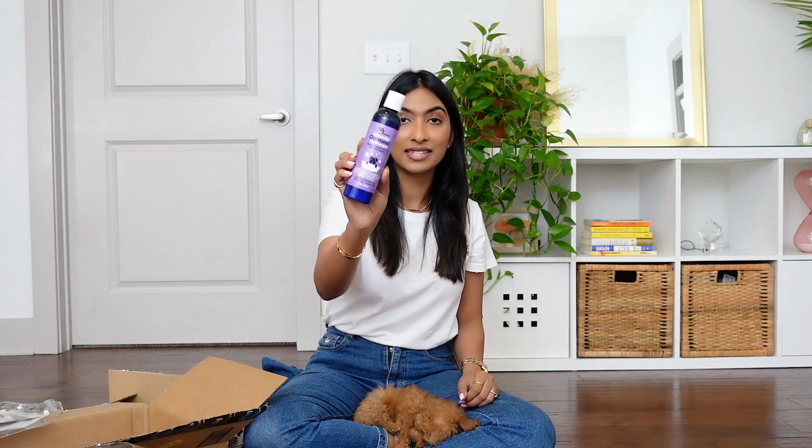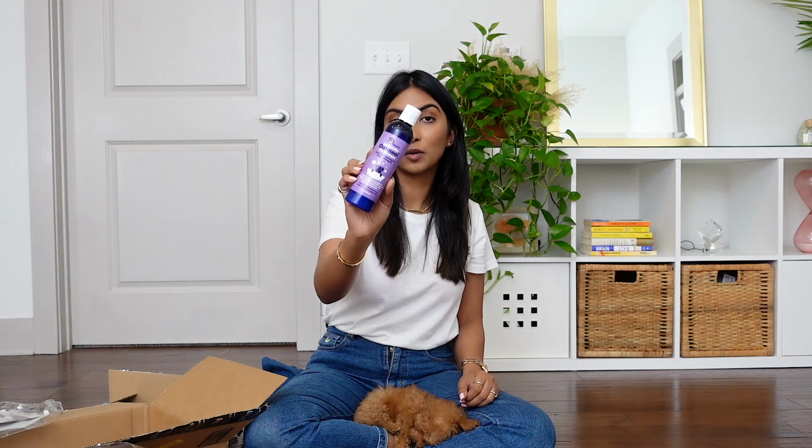Next up I got him a pet shampoo, and this one is from a brand called Pet Pleasant. It is their lavender oatmeal shampoo, and it is tear free, paraben free, sulfate free and cruelty free. It also has jojoba oil and lavender essential oil which help to calm them down. This one smells so good. I have used it once on him and I loved it. I got this one from Amazon and it had really good reviews. That's the reason why I got it, and I'm really happy with it.